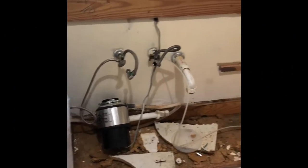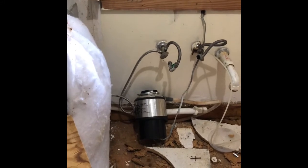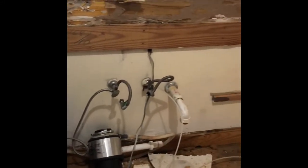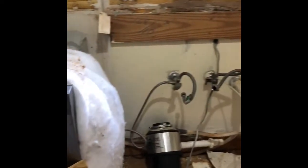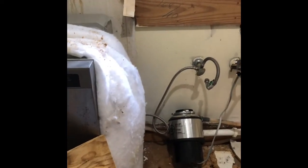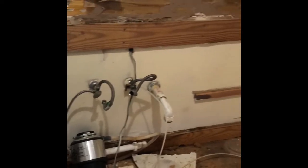No sink. Nothing. Nothing to pour water out of. It's all gone. The sink has been removed. Where's it going? Well, I'll probably take it to the landfill and they collect the scrap metal.